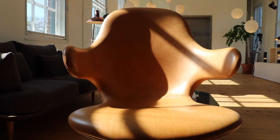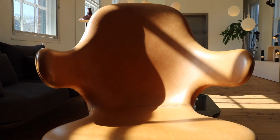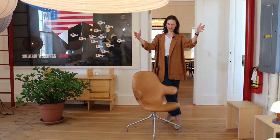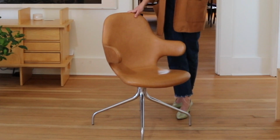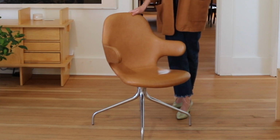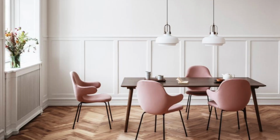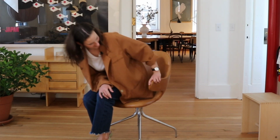This is the Catch chair by Jaime Hayon for AndTradition. He was inspired by the form that someone might have if they were catching you, wide open arms. This chair is obviously the swivel version with the metal base. It's also available as a dining chair, lounge chair, fabric, COM. It's contract rated, so great for projects.